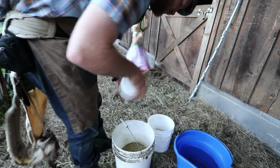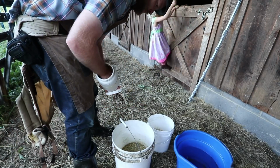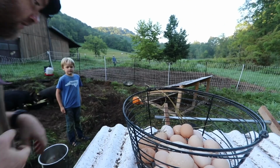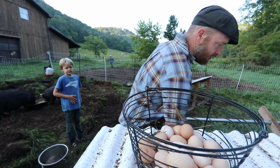Let's get our herbs, our dewormer for the pigs and chickens. Y'all seeing Bear? Yeah, we're feeding him grass. Let's go, Josiah, grab your scraps. Let's do this on the bottom. Somebody forgot the eggs out here last night.